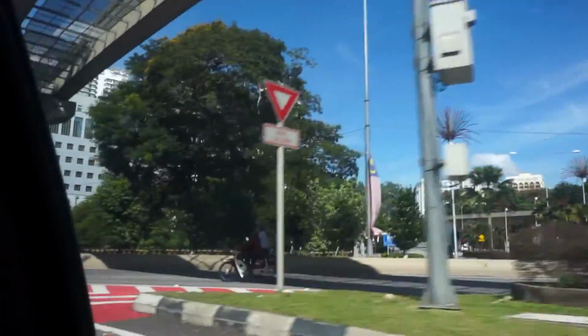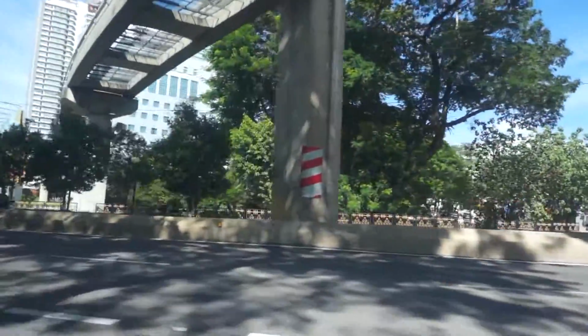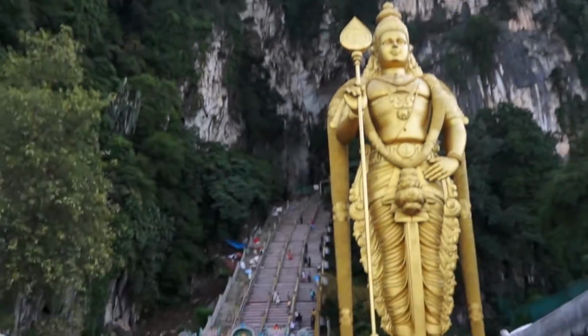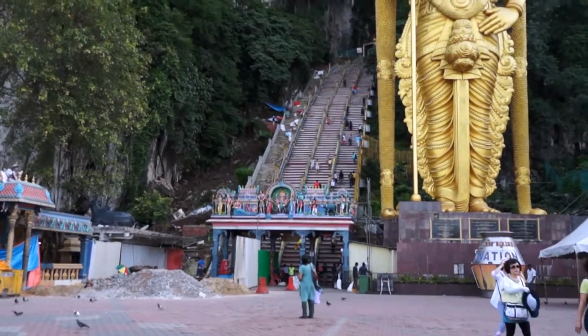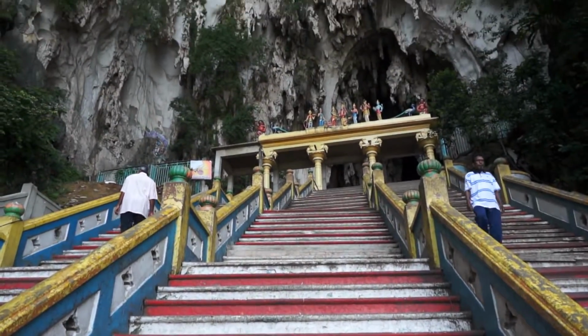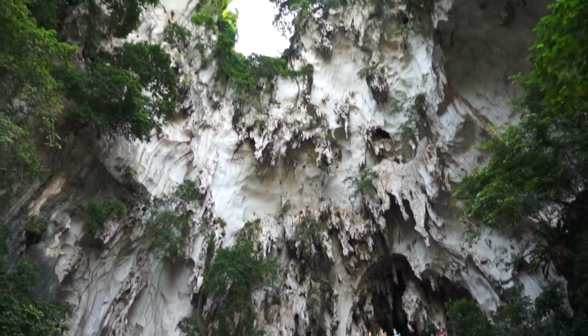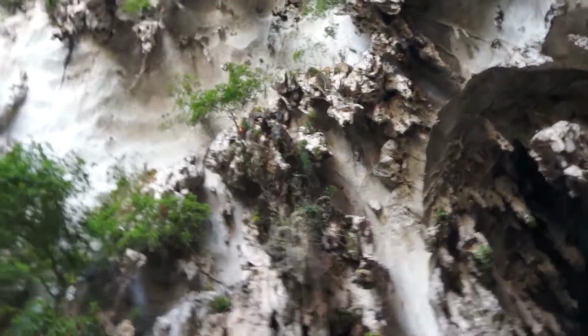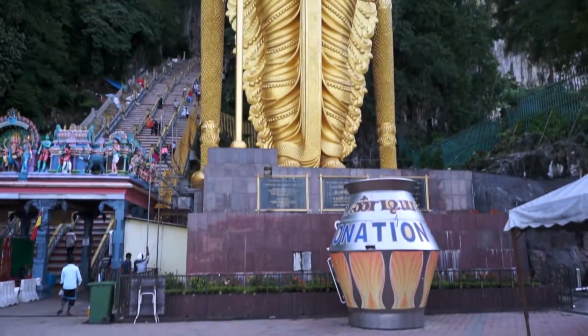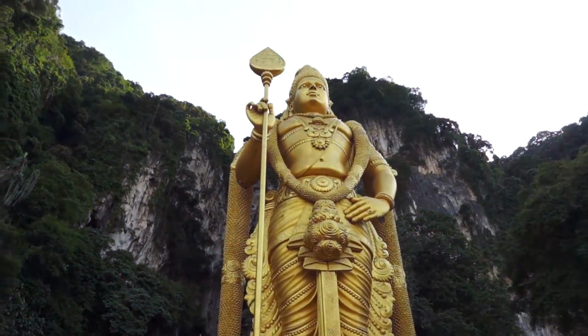Since we were only in KL for a few days, I wanted to maximize my time and take in all the sights. So when you're in Kuala Lumpur, the top sight to see are the Batu Caves. That's right, the Batu Caves are known to be one of the most popular Hindu shrines outside of India. It is a series of limestone hills that has various caves and temples within them. Now the limestone around these caves is said to be around 400 million years old. To get into these caves, you have to climb 272 concrete steps.